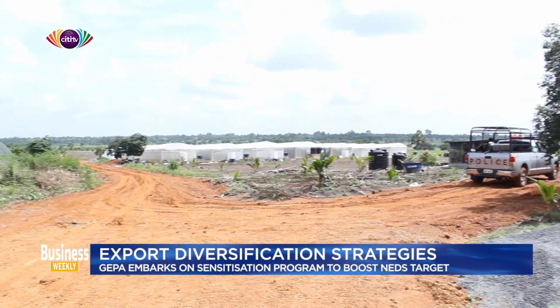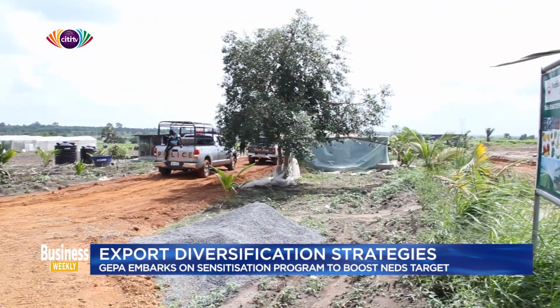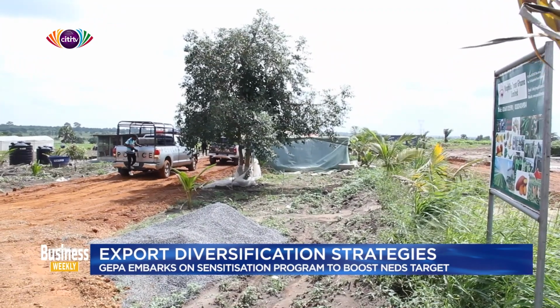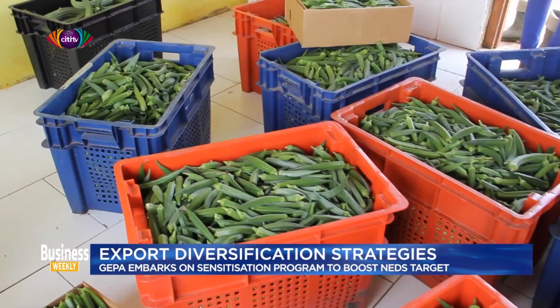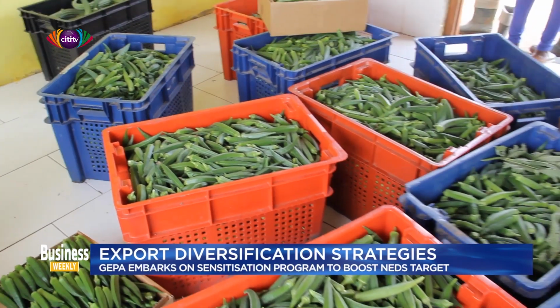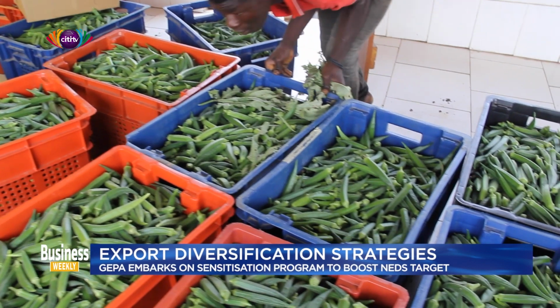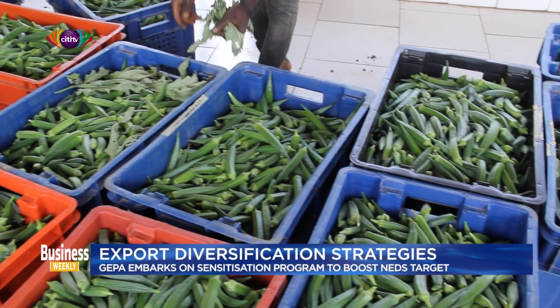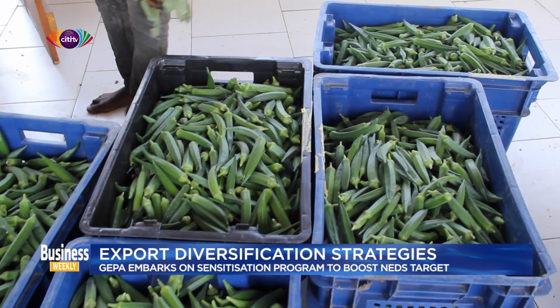NEDS is doing this in partnership with the African Continental Free Trade Area, AfCFTA, which is to provide a common market for Africa to trade in the commodities they have. The Northern Regional Director of AfCFTA, Alhaji Yakubu Yusuf, is optimistic that Ghanaians are going to benefit from the program. He has been speaking to Citi News.